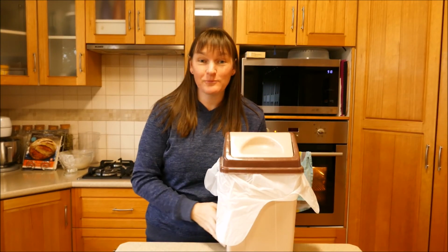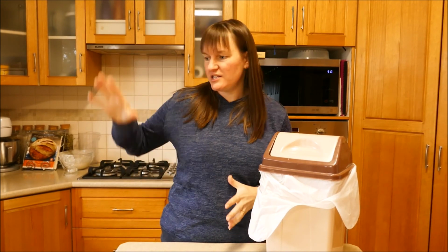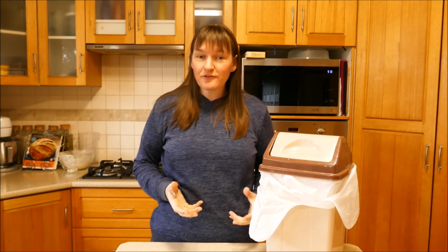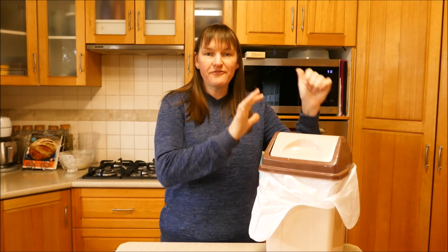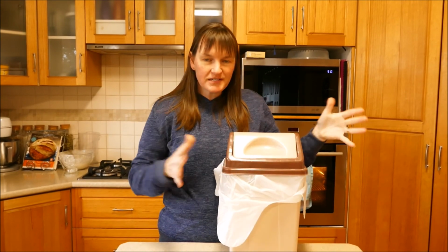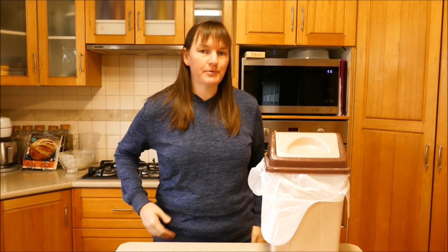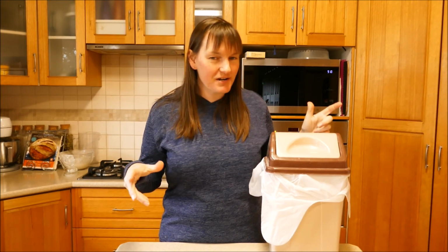Now the last bin we have in our house. So if we can't put our scraps and our waste into the compost bin or into the recycle bin or into our soft plastics bin, then we have to put it into here. Now we used to have a giant, really big general waste bin, and we would fill it up regularly because I didn't know about soft plastics and I wasn't being careful enough with separating things.